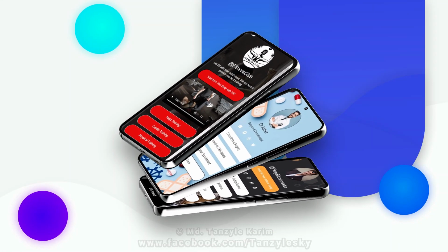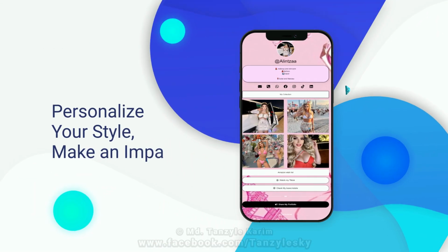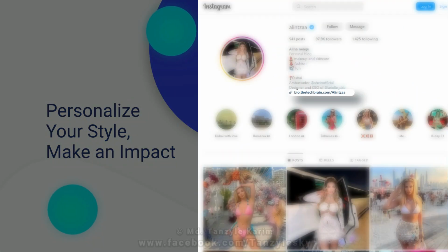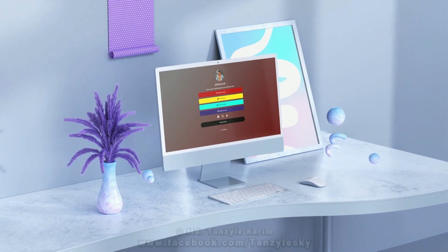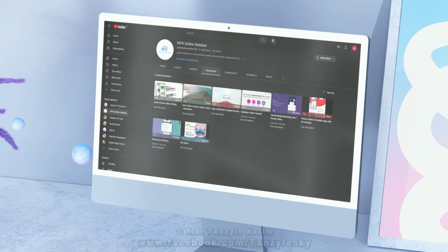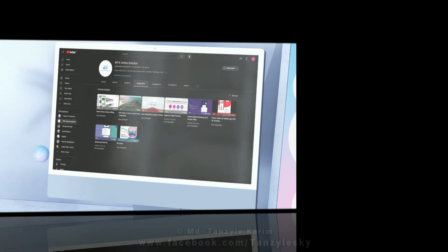Stand out from the crowd with your own branded page. Customize the look and feel to match your unique style and create an unforgettable impression on your audience. Showcase your best videos or captivate your audience with your creative content. It's the perfect way to build a dedicated following on your favorite platforms.